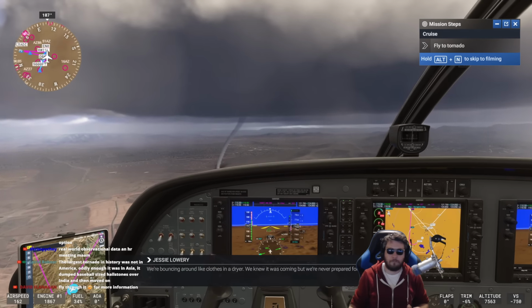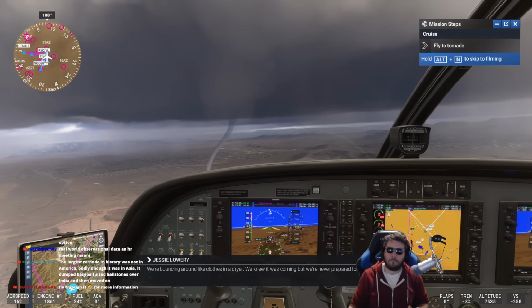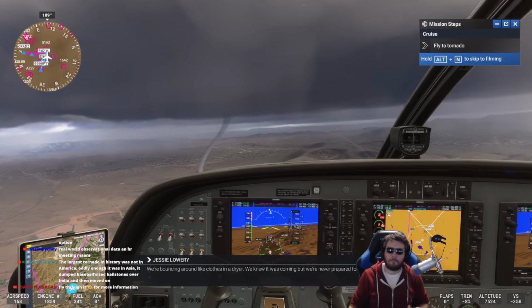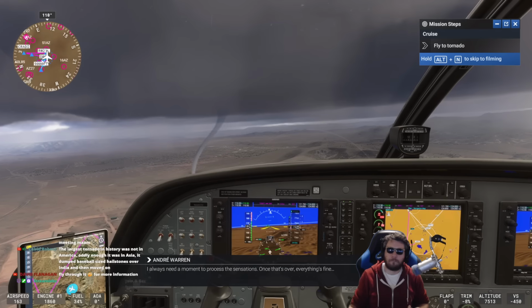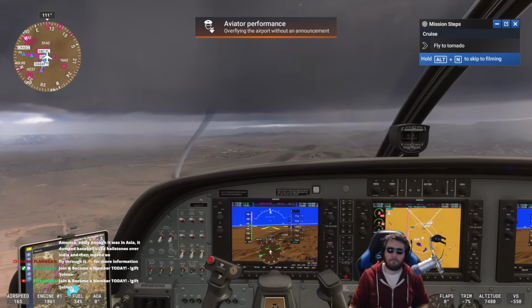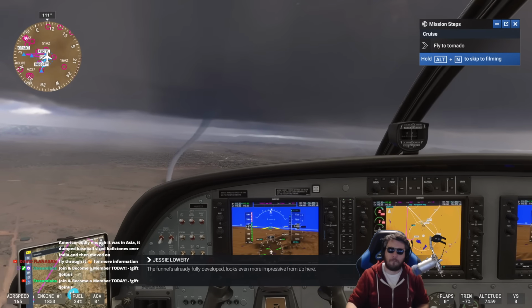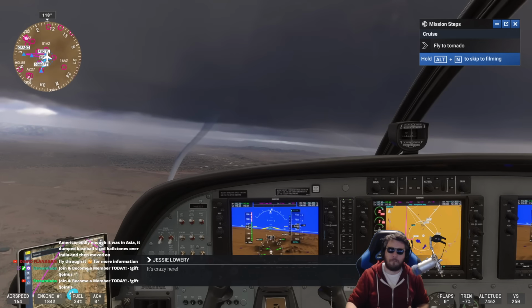We're bouncing around like clothes in a dryer. We knew it was coming, but we're never prepared for this. I always need a moment to process the sensations. Once that's over, everything's fine. The funnel's already fully developed, looks even more impressive from up here. It's crazy here.